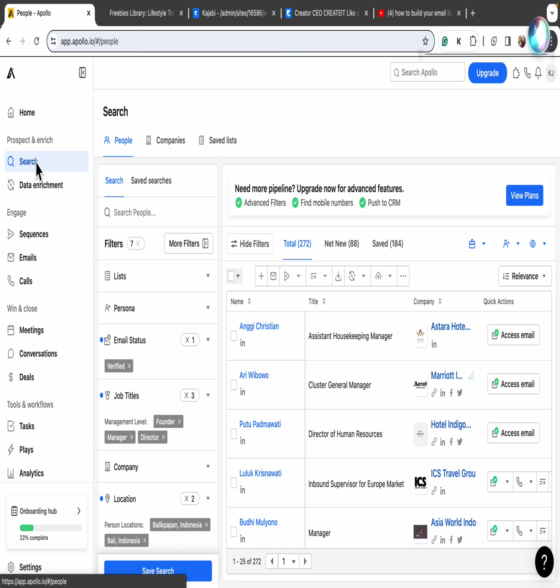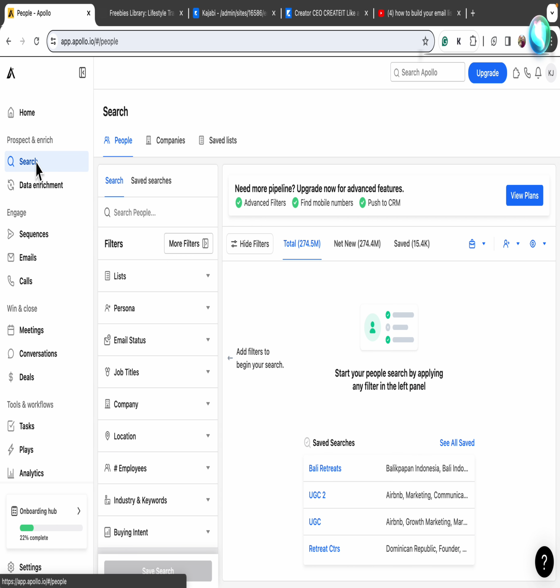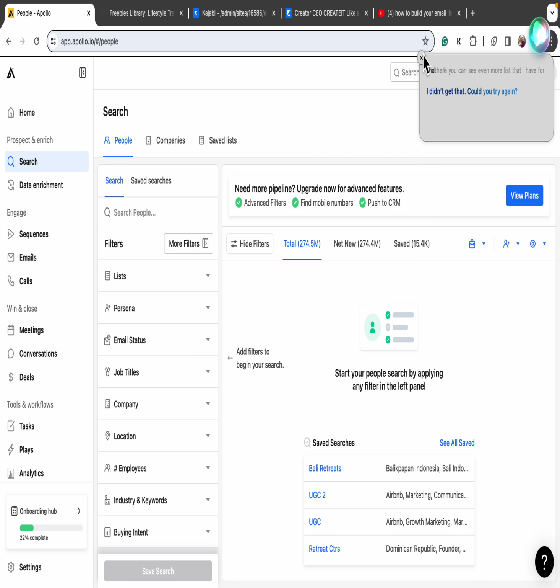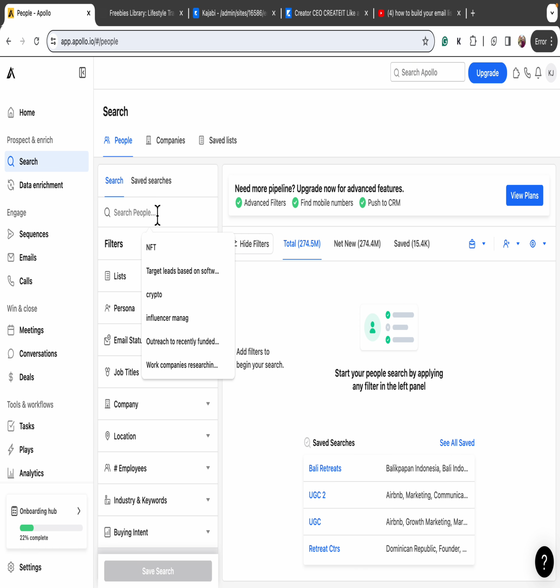So let's pretend we were doing a list from scratch, because now I've shown you some of what I have on top of like an existing listing that I have, and modifying an existing list as well. So here you can see what total records they have saved, what I've saved, contacts, 15,000. So let's say we were searching for, and these are some of my previous searches. So let's do something real time.